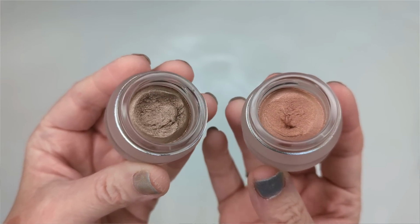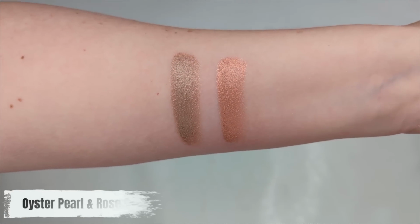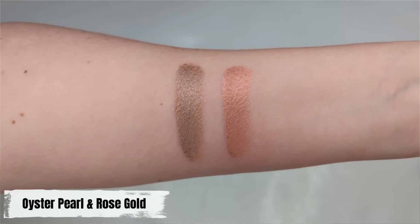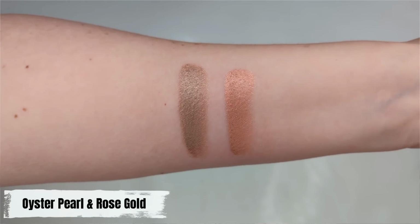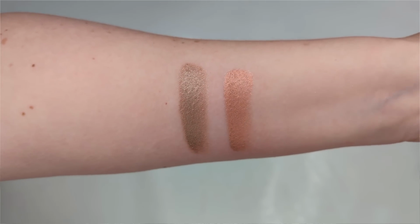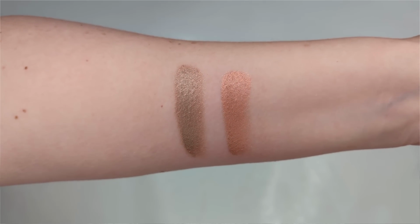These are also some that I reach for very often when it comes to just a one and done type of shadow look. I have 2 shades, Oyster Pearl, which is kind of like a taupey with almost a little bit of a green undertone, and then Rose Gold. Both of these look so beautiful just on their own. They're not particularly sparkly either, so if you want more of a satiny finish shadow versus something that has the glitter or the foiled look, these are perfect. I think they're great if you have textured eyelids, so these are also big favorites of mine.